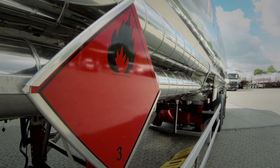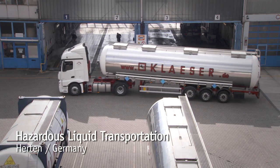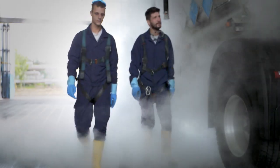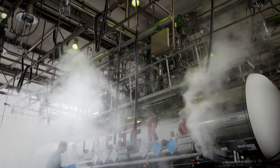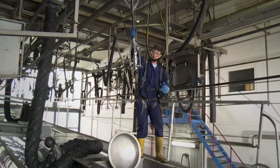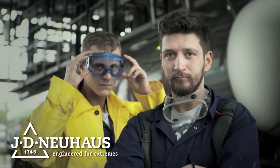For example, by the tank truck specialist Kleser. We clean some 35 vehicles a day at our facility, so you can imagine how often the cleaning nozzles are moved. Here too, it is necessary to use explosion protection, especially when cleaning tanks that have been used to carry highly explosive liquids. The lifting gear is used countless times a day, and we have no problems with it at all.